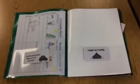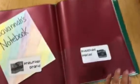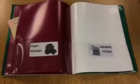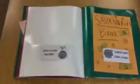So you'll see it has a communication pocket, papers so parents know what to keep at home and what to keep in the folder. We keep our homework in there. They keep their morning work in the pocket. I have a pocket that they can keep pre-writes and drafts and what they're working on for their final published pieces in writing workshop. There's a math pocket. There's a reading pocket for when we do reading logs.